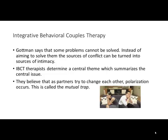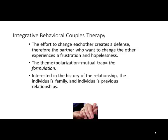So you need to look for the mutual trap. How are the behaviors keeping each other stuck in integrative therapy? The effort to change each other creates defensiveness, and the partner who wants to change the other experiences frustration and hopelessness. So you have the theme, you're too gushy, or you're too silent, or whatever it might be. The polarization and the mutual trap is your formulation in CBT terms.